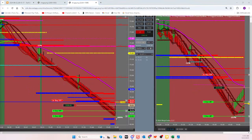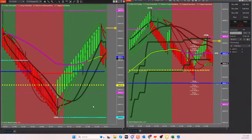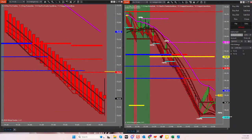And then Paul: weak triggers, no areas inside of favorable large triggers. And you take the trade. I hope it worked out for you. So far, it looks like it is.